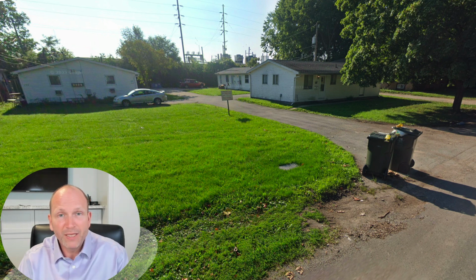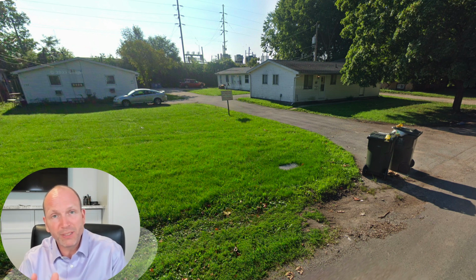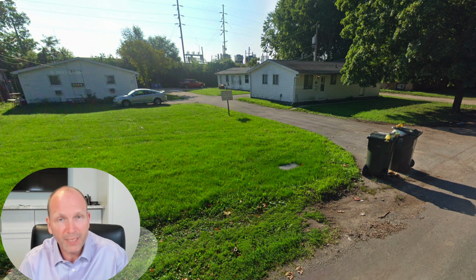All right, this property was listed for sale for $337,500, and in about a month and a half, it finally sold for $310,000. As you can see, sometimes if an investment property sits on the market more than 30 days, there's a little more negotiation that can come into play.